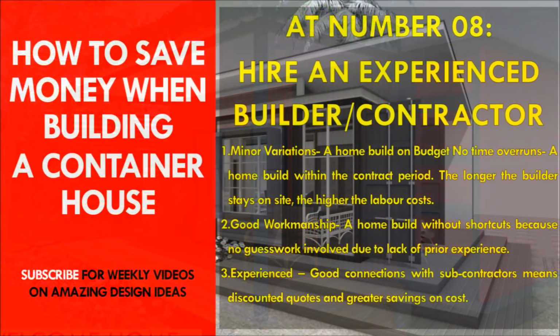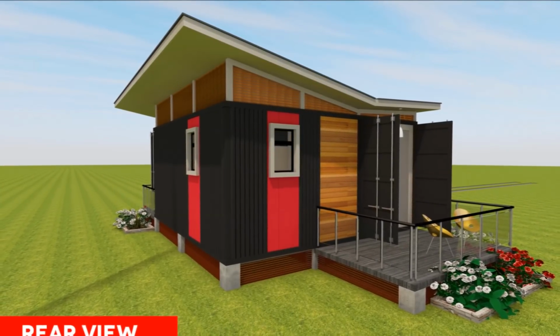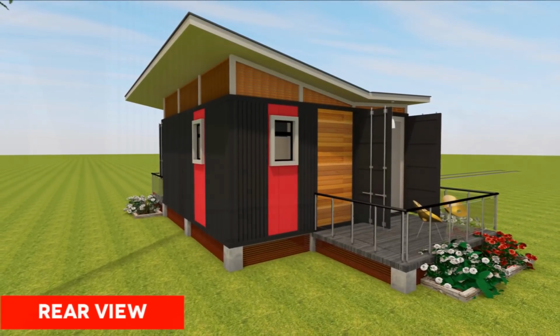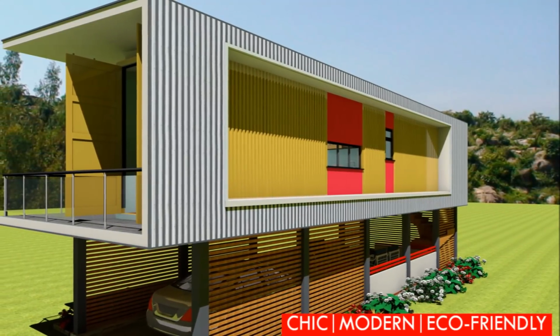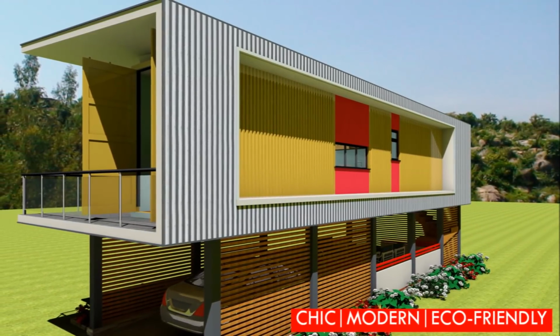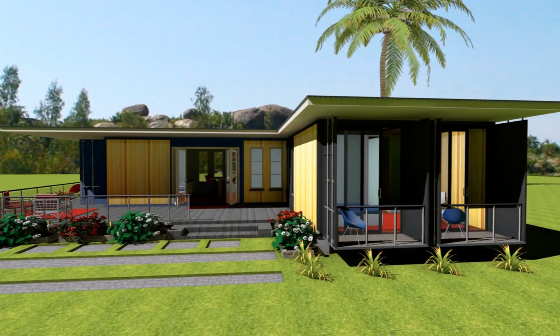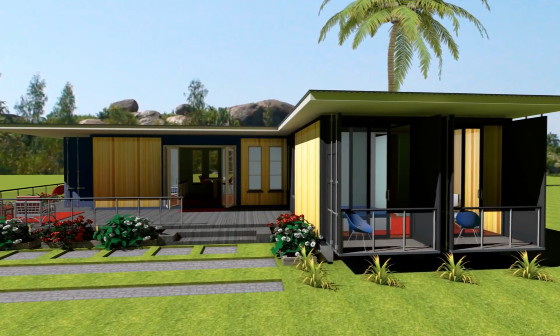At number 8, hire an experienced builder or contractor. This is the biggest and the most important decision for anyone planning to build a shipping container house. Shipping container homes are relatively a new way of building across the globe. Finding a building contractor who has experience in building a shipping container home can be one of the hardest things to do when you want to build one.